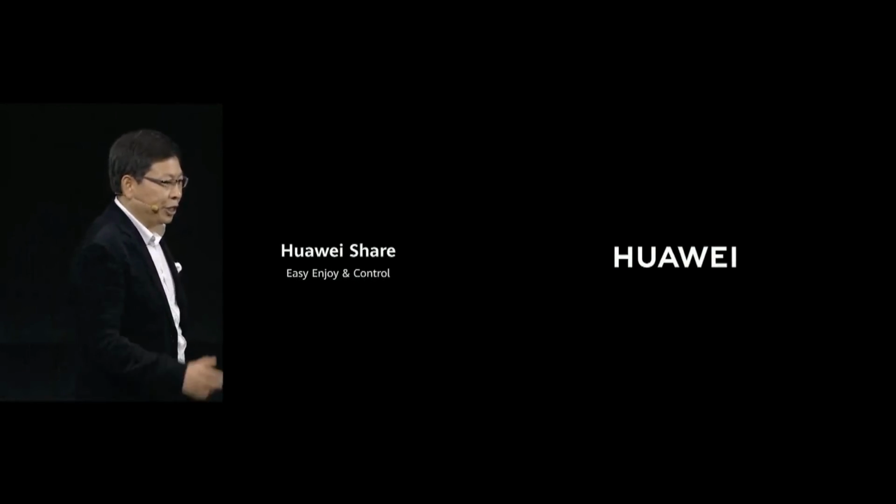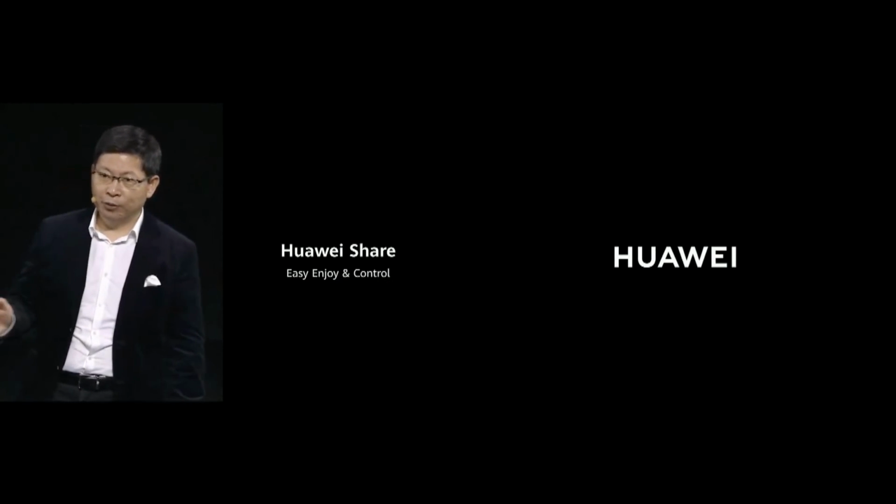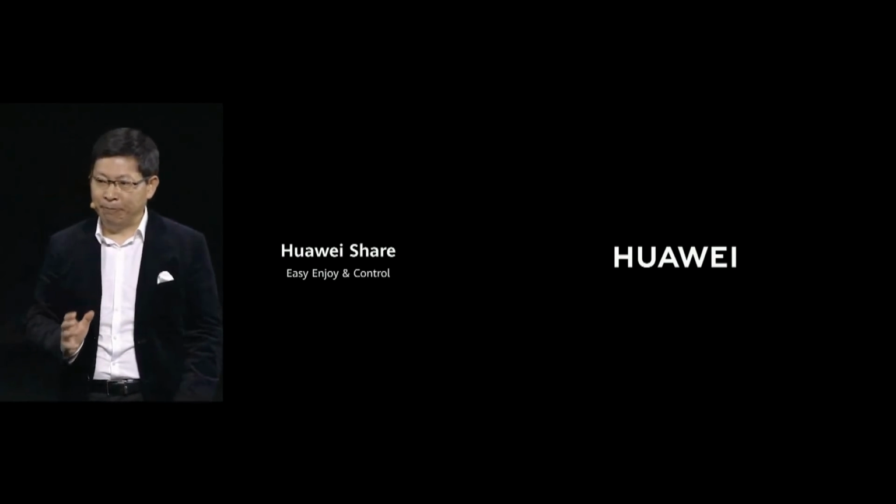The Huawei Share working with the Huawei SoundX and the Huawei smartphone brings you more convenience and better experience.